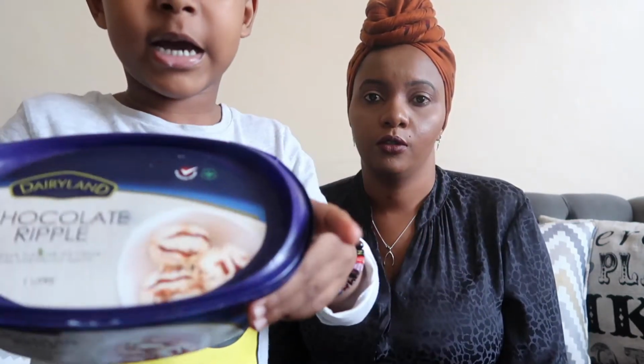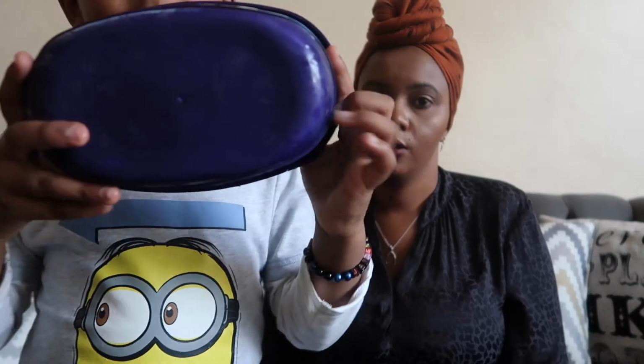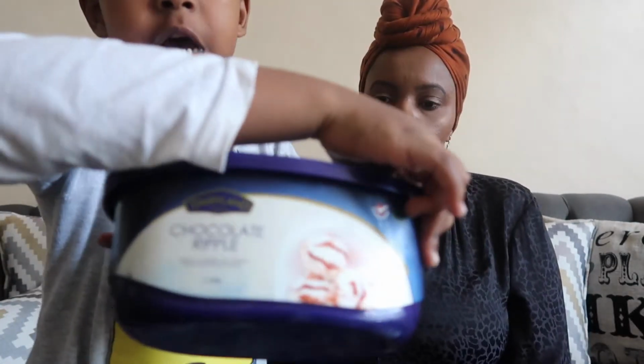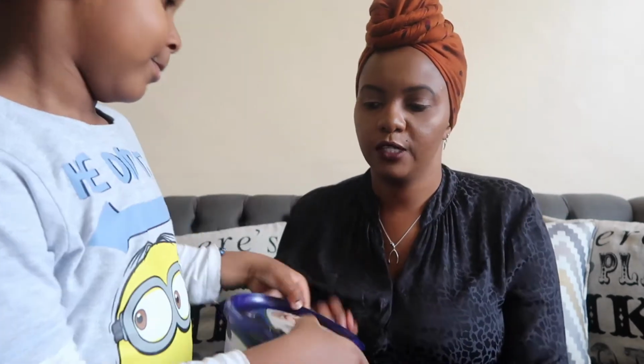Now show them. Look at them. The label. We got so many ice creams, like four. Do you see the label here? And another label, and it's purple. It's all written on the sides. Even on top. Yeah, that's right.